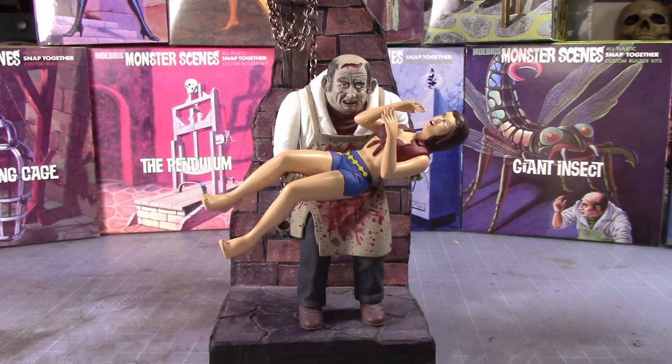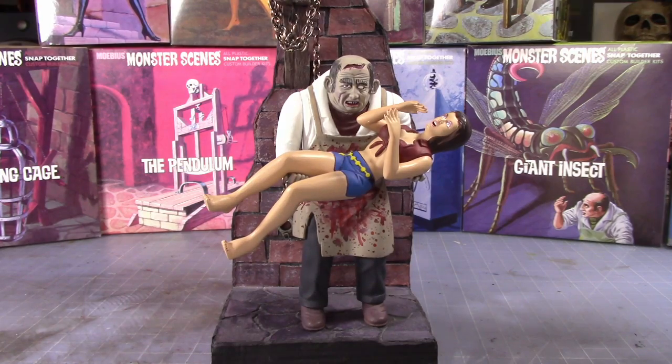And then the interchangeability. A lot of these kits, especially the figures, have multiple arms, and you can switch out the arms, or multiple legs, to set that scene up. The Victim, for instance, has legs where she's standing and she'll fit in the Hanging Cage there, or running away from Frankenstein, or with the running legs you can slap on Frankenstein's carrying arms and she'll fit right in his arms to be carried. Just really cool stuff like that. So this was amazing to find for me.